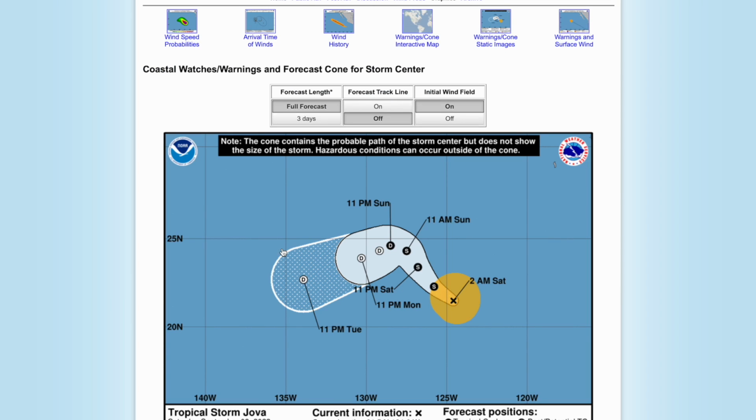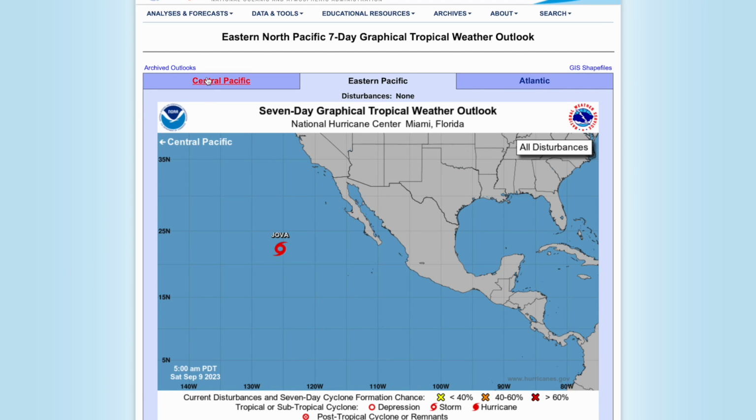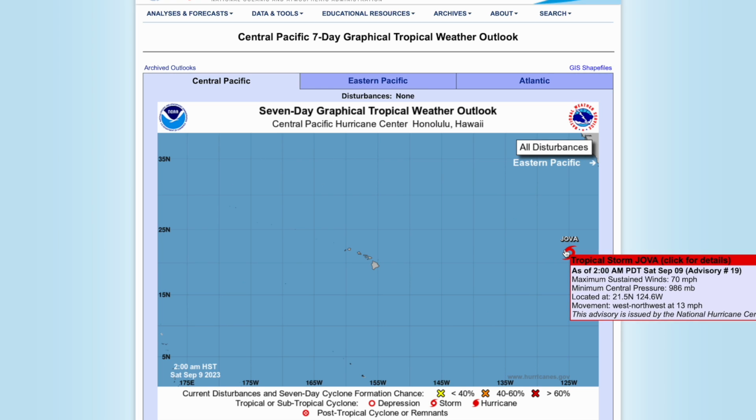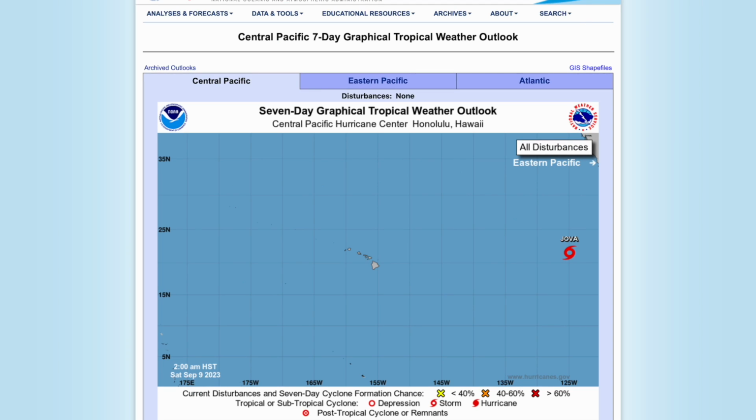Eastern Pacific, we do have Tropical Storm Jova that is just weakening so much. At one point, this was a Cat 4. Now it's just turned down to nothing. Central Pacific, Hurricane Jova is here, but it's not expected to hit Hawaii. So we are good to go.